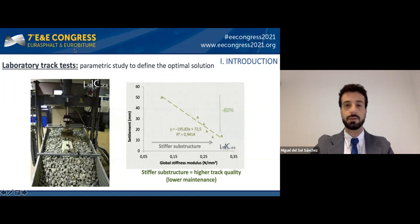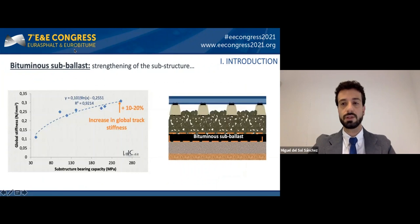Well, from previous laboratory studies that we carried out in our laboratory through full-scale tests, we saw that the stiffness of the superstructure plays an essential role on the global track. Particularly, we saw that the use of a stiffer superstructure could reduce the need for maintenance by reducing the trend to settlement. Also, we saw that the application of bituminous ballast allows for increasing the bearing capacity of the superstructure and therefore increasing the global track stiffness and demanding lower maintenance.